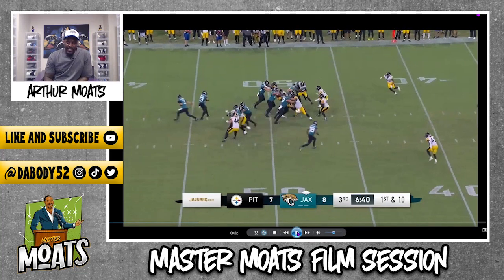But now, with that being the case, I love what he does early on. He's patient early on in terms of making sure that his gap is clean, that B gap, right? Just seeing where it looks like this, can't see who this is in particular, but look, he has his head on the outside of that tackle, so that B gap technically is the open gap. So I like how he steps there first.